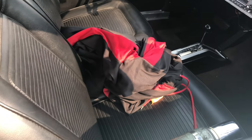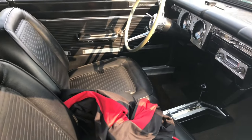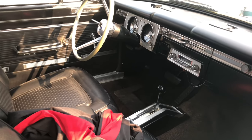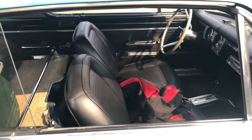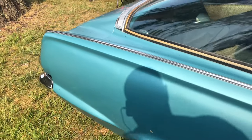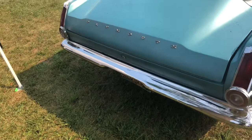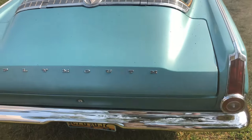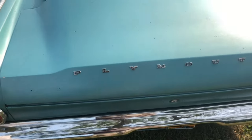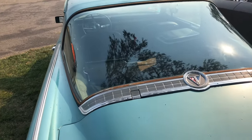It's automatic. Leather seats. Fold down, delete rear seat. Dashboard looks nice. Interior looks really nice. Look at the back end. This thing's pretty straight, body-wise. Seems to be still pretty solid. Looking at the rear end, it's pretty clean. It's a pretty clean car here. Going over that back window.